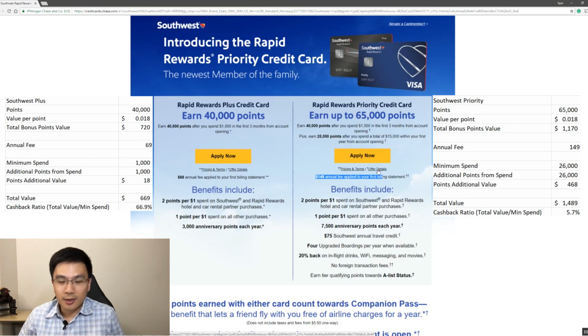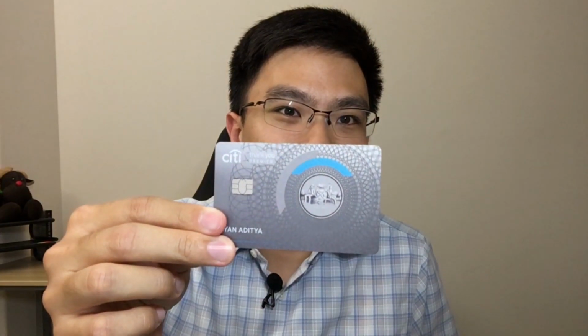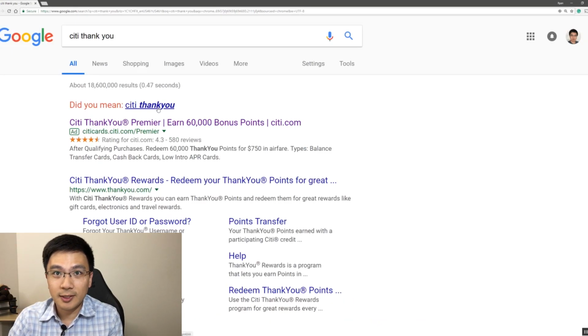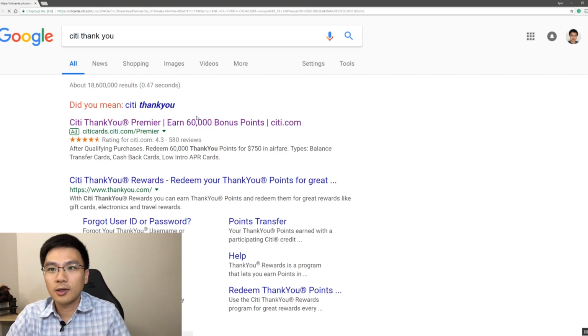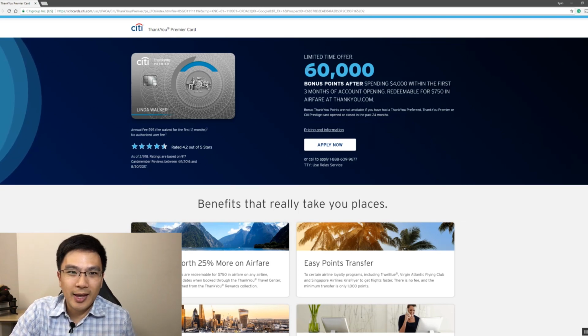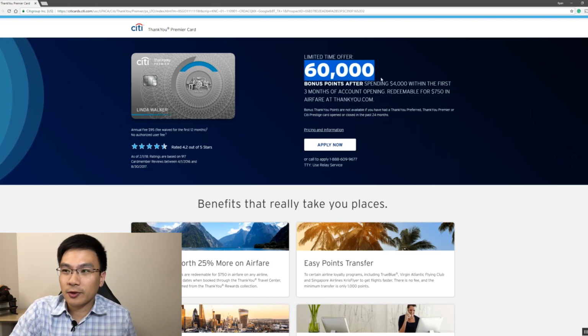Now, the card that I just got recently, the Citi Thank You points, is a general travel statement credit card. This card does not have an annual fee for the first year. So again, in my screen share here, type in Citi Thank You. They're offering 60,000 points right now, which is a huge bonus. I would say this is worth around $800.